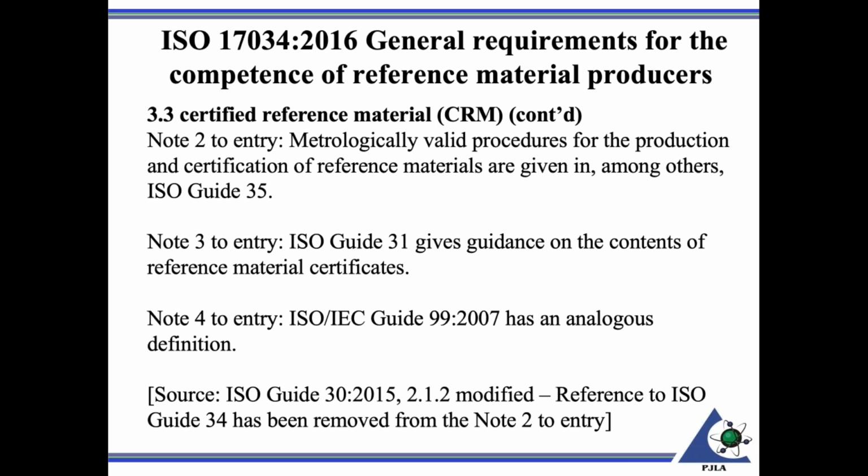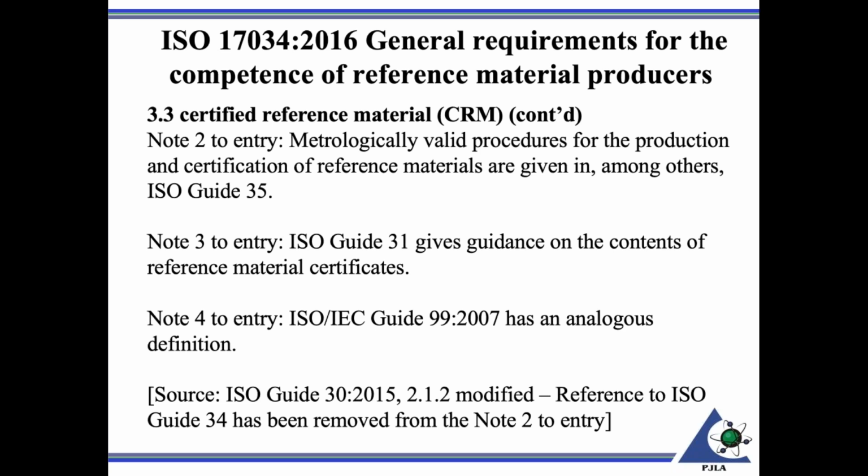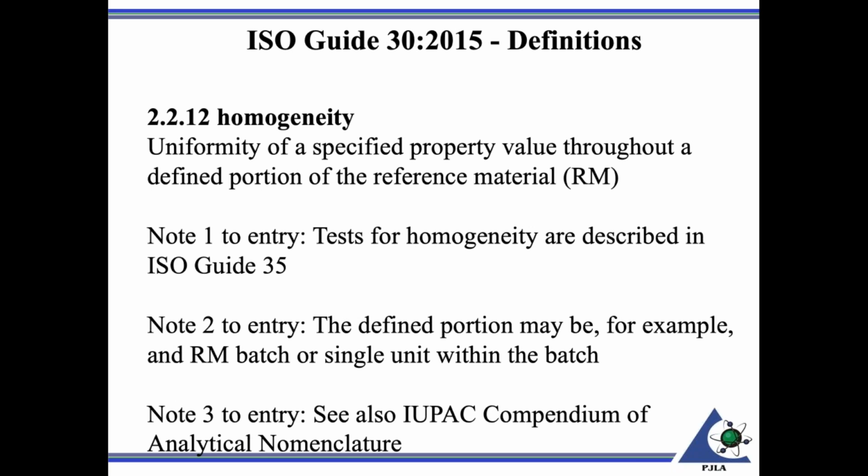And got it. That's my spot. Excuse me. There we go.